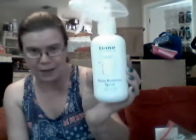But I also got the Grove Collaborative Stain Remover Spray, which is something that I have always had problems with. You cannot find a good all-natural stain remover for the most part. But this is made with a number of enzymes, and it says that it can combat stains from spaghetti sauce to grass and everything in between. So we'll see how that works.